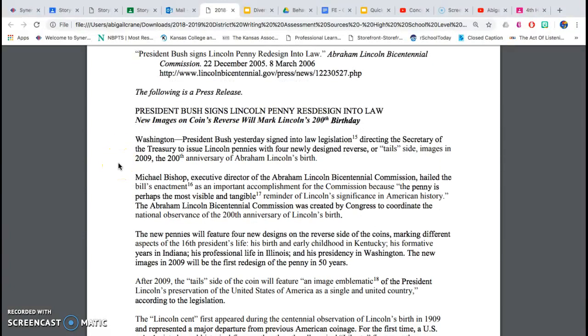President Bush yesterday signed into law legislation directing the Secretary of the Treasury to issue Lincoln pennies with 4 newly designed reverse, or tail side, images in 2009, the 200th anniversary of Abraham Lincoln's birth.